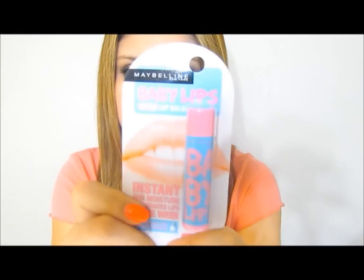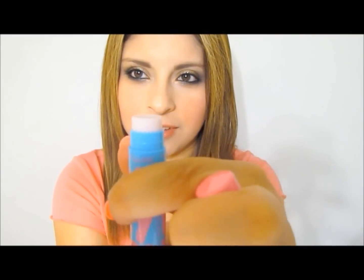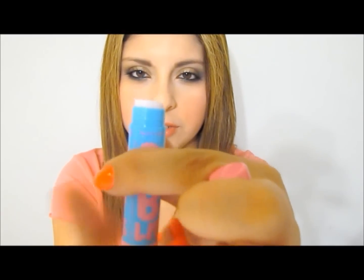And she also sent me this Maybelline Baby Lips. I'm going to clean my hands because they got dirty after I swatched the eye palette. And I'm going to open it. She was telling me that she loves the EOS lip balms, so she sent me this Baby Lips lip balm from Maybelline. It looks like this. It's clear, as you can see, and I really like it. I'm going to use it every day.